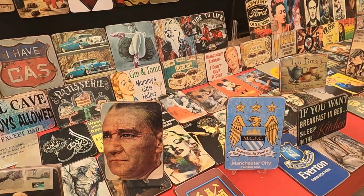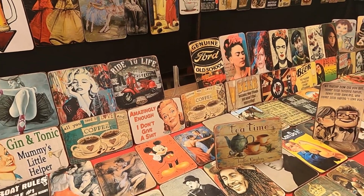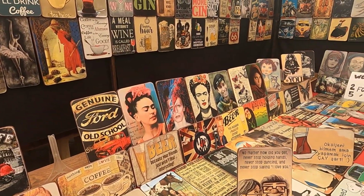I like this. I've got a little bar in my garden, like a shed. It's like a pub in my garden. So I wanted some of these signs. An English friend living here, he hangs them. You get some of these signs.